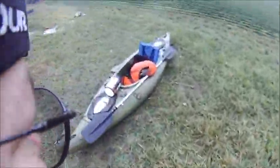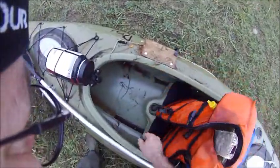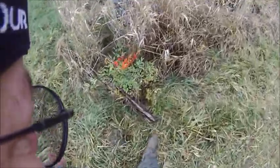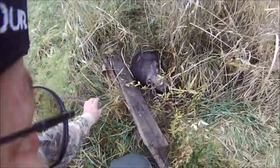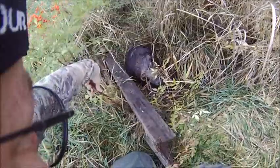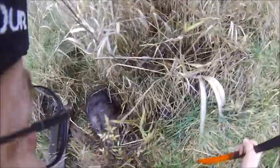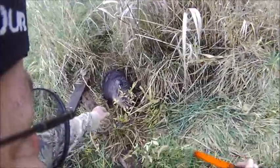Alright, let me get the setters. It's pretty big. It might be a beaver, but I can't see its tail. I hope it's Mr. Beaver, but it looks like a nutria. When they're wet like this, you can't tell. Still can't tell. Oh, it might be a beaver.